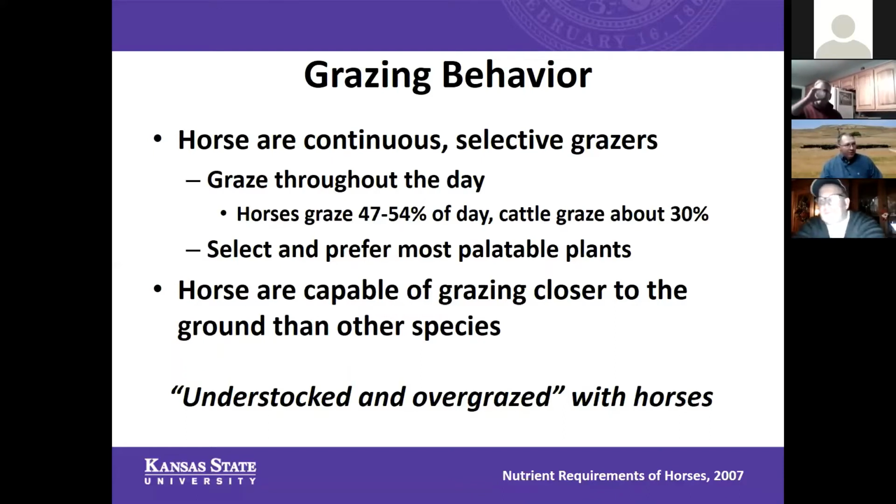Horses, as a general rule, will graze 47 to 54% of the daylight hours. So about half of an 8 to 10 hour day this time of year, those horses are going to be out there grazing. If you look at cattle, they roughly divide their day up into about thirds. So cattle graze about 30% of the daylight hours. The other 2/3 they're going to spend walking around and resting. So quite a bit of difference there between horses and cattle.